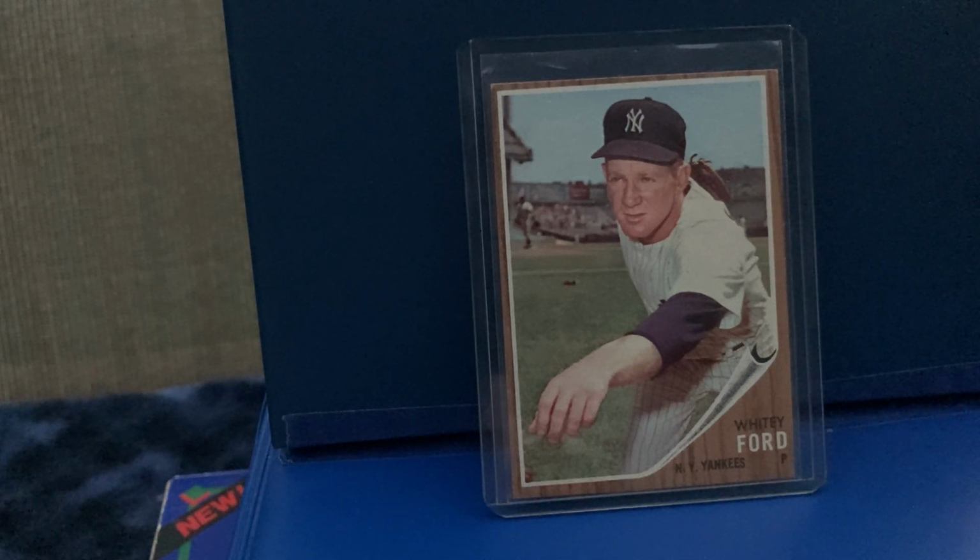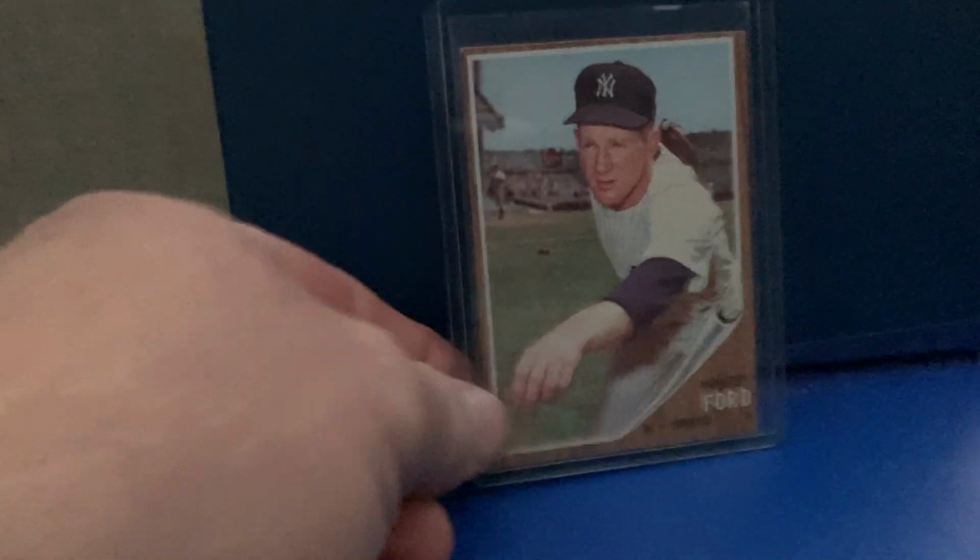Definitely helped by being a great pitcher on a great team. Those Yankees just seemed to always be in the World Series back in that time. He won 236 games and only lost 106 in his career. 2.75 ERA, 57 WAR, and in 11 World Series, with the Yankees winning 6 of those, he went 10-8 with a 2.71 ERA and 94 strikeouts to only 34 walks in 146 innings pitched.